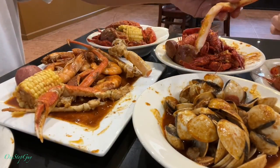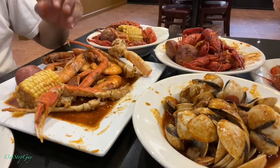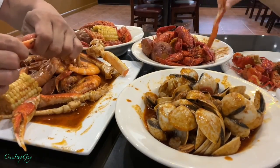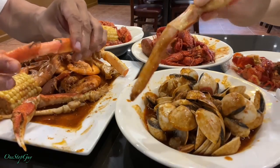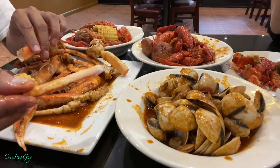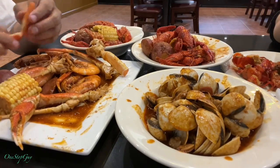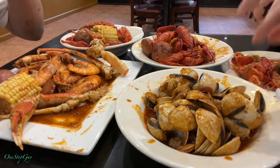All right guys, so in addition to that, they actually do have a rotating bar that consists of sushi, fruits, and desserts. Okay, so pretty cool the way they do that. You only gotta wait for the seafood boil, but the other stuff, you can actually grab it yourself.